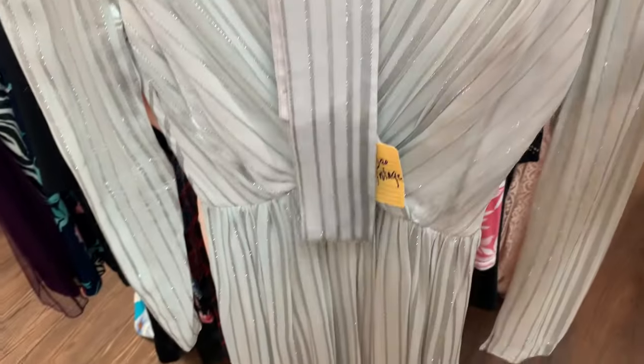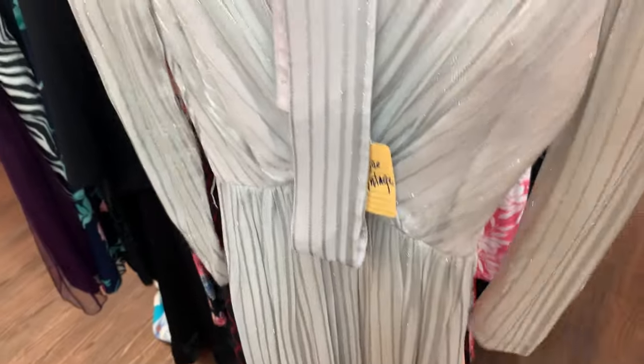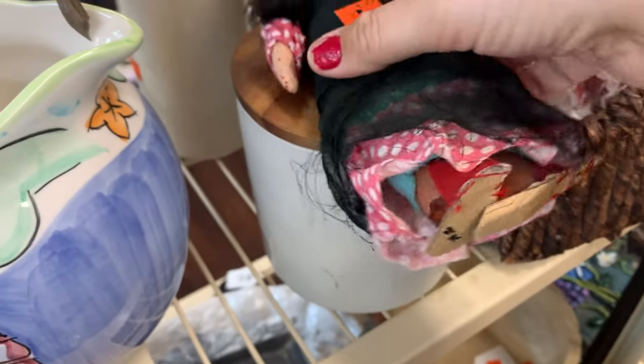It was a really beautiful silver dress with metallic details. It had the belt, and it looks like it's probably from the 70s or the 80s, and it's in just perfect condition. And I bought that for, I think, $10, and it's just so pretty.